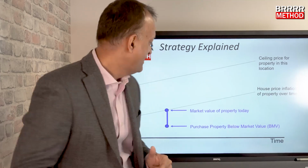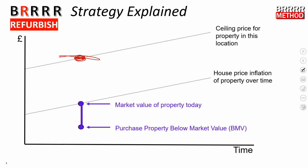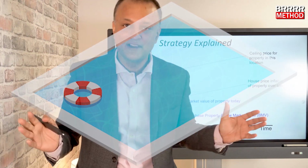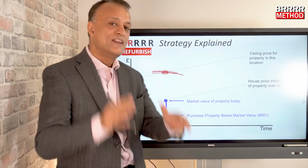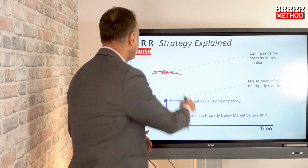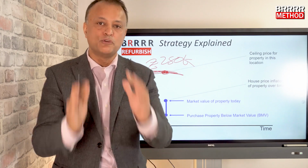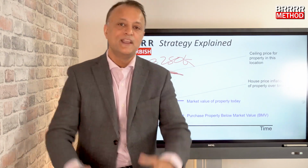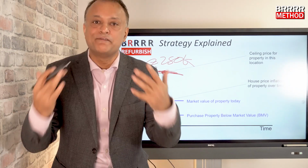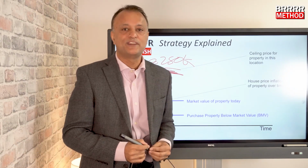What you need to know is, for the property that you're buying, what is that ceiling price? It doesn't matter if you add in a swimming pool, a jacuzzi, or whatever you like. In that particular street, no house has ever sold for more than £250,000. If that's the case, then that is your ceiling price. So if you're doing any refurbishment whatsoever, there is no point in doing anything where you are expecting a value beyond this ceiling price, particularly in a market like 2021.